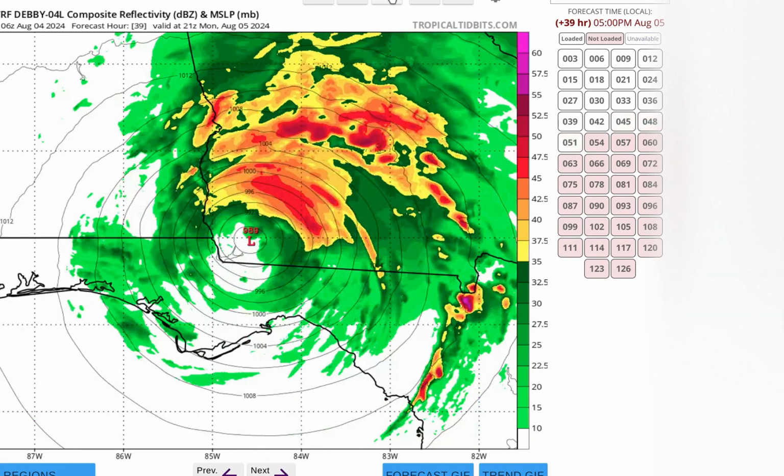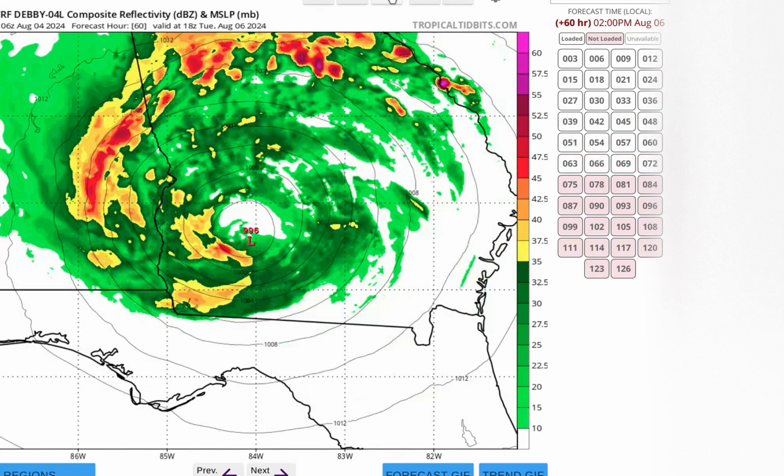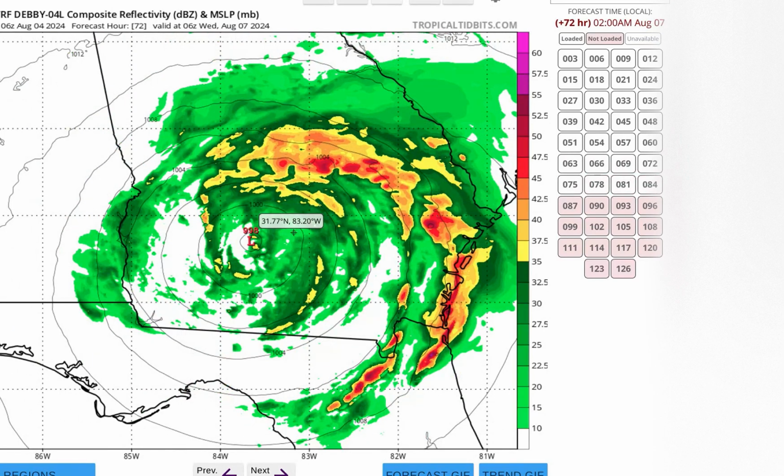And then beyond that, the HWRF actually continues into Georgia, but like I said, the models are all over the place. I think this is actually a little bit too far west, but I could be wrong. The HWRF could be correct. Maybe it will go into southern Georgia. The majority of models do show we're going over to the east, towards southeastern Georgia, and into the Carolina coast.